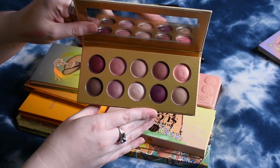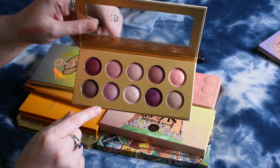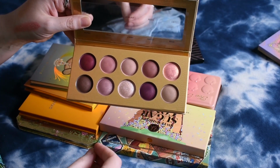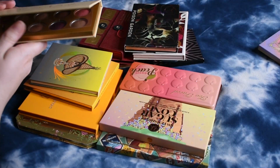I cannot be stopped. This is the Nude on Nude, and I think this one is a really nice analog to the ABH Modern Renaissance palette, but I think this one stays a little bit more mauve-y, because that one throws in some pops of more neutral and orange shades, but I like that this one doesn't do that, so happy to keep that one as well.